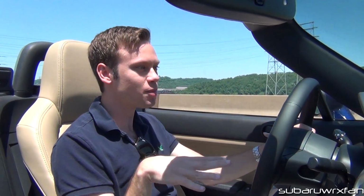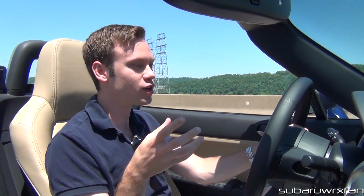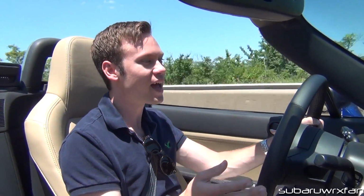Another thing about how small it is: since it's so small, you feel like you're going faster than you are. I'm doing like 40 miles an hour right now, and it feels like I'm going faster. It gives you more excitement because of how small it is. And with the razor sharp handling and everything, this car is really a ton of fun. Really one of the best driver's cars I've driven.